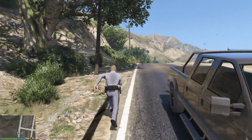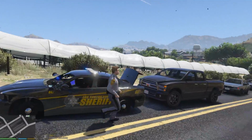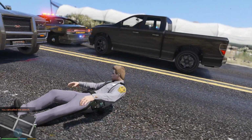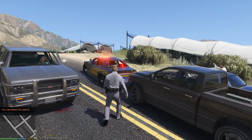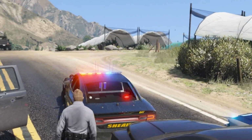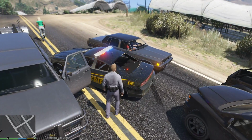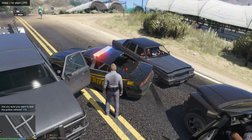Alright, let's not get run over. Alright, let's do a quick search on this car. Oh! Really nice. Okay, I don't know if I can actually search the car. Doesn't look like it. Oh, now she's being shot because I got hit. This is great. Okay. Oh! My gosh! Alright, let's call for a tow truck.